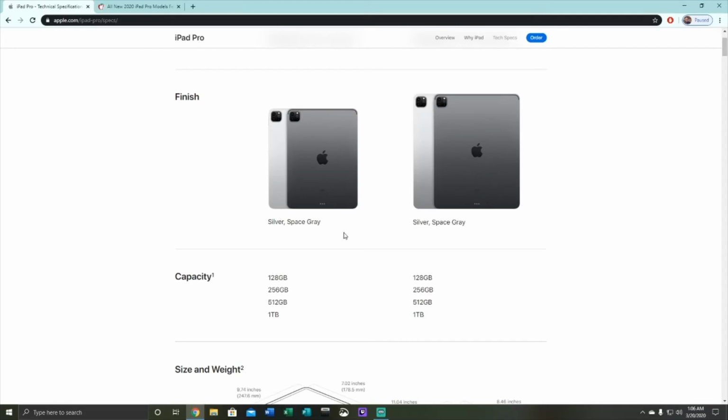And I'll even take it a step further by saying even 128 is, for those that are going to be using it professionally for creative work, a bit low, but at least they offer it. And that's, I guess, as good as you're going to get from Apple. So it now starts at $999 for the 12.9 inch compared to $950, but at least you're getting double the storage. So that is nice.